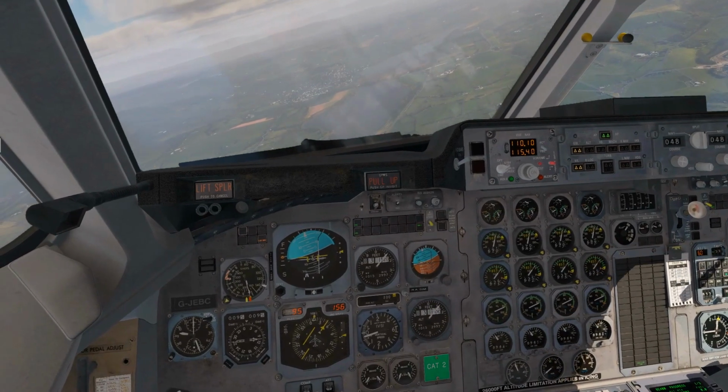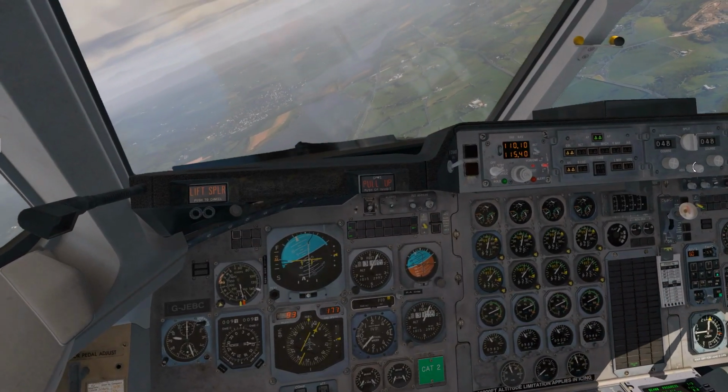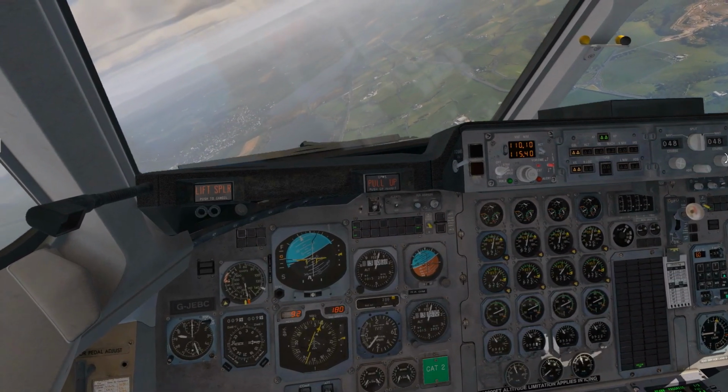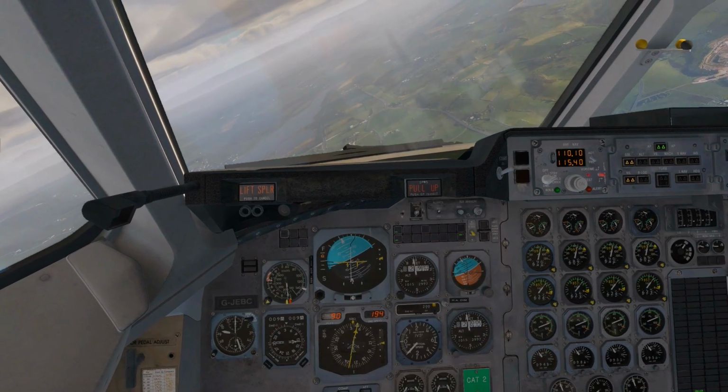Ryanair 172, identified, climb flight level 120. Level 120, Ryanair 172. Hello, Ryanair 5 Kilo Delta, we're descending flight level 130 to Glasgow.